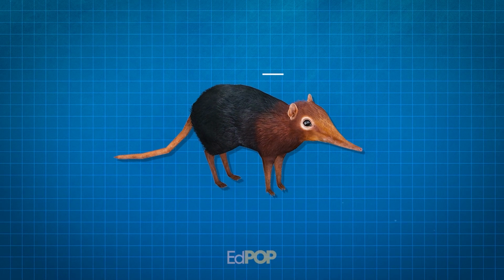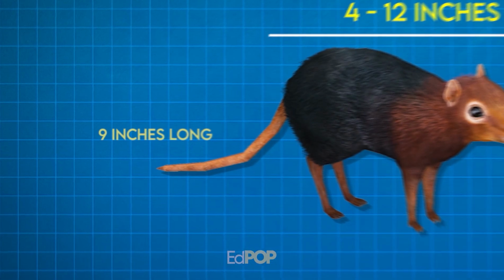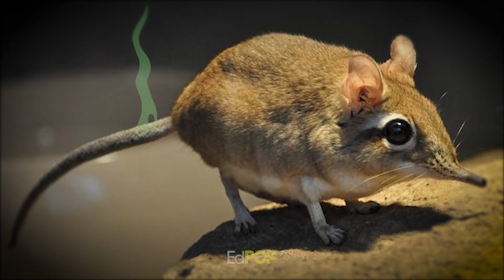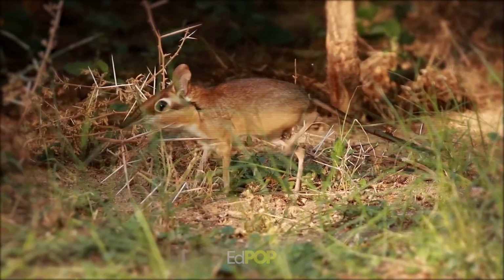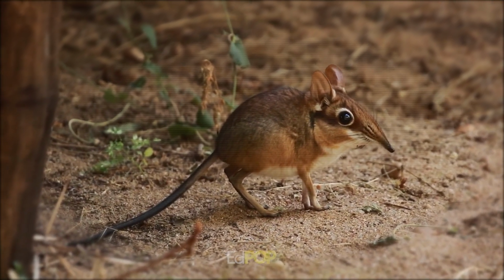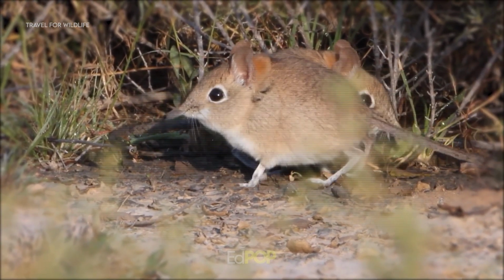Elephant shrews can range from 4 to 12 inches long in their bodies, and their scaly tails can grow up to 9 inches long. Why are their tails scaly? I thought maybe they just don't use enough lotion, but it more likely has something to do with the scent gland that they have on the underside of their tails. The scales are used to disperse and spread those scents, which they then use for communication, as well as marking their territory. As diurnal animals, elephant shrews are always active during the day.